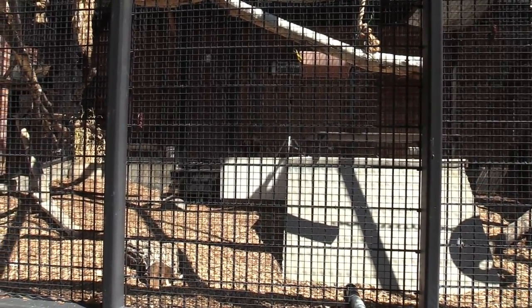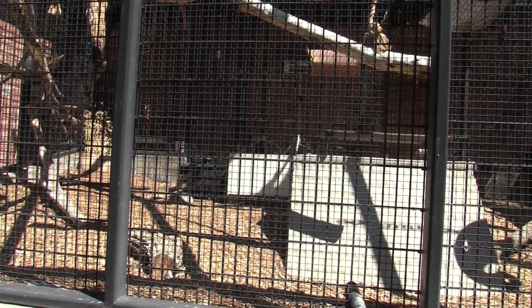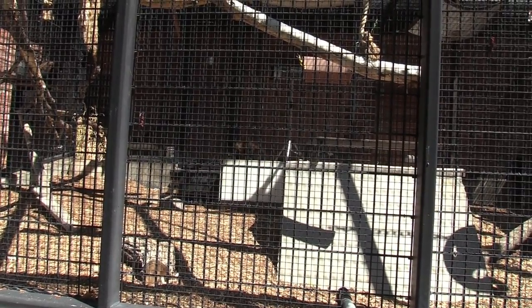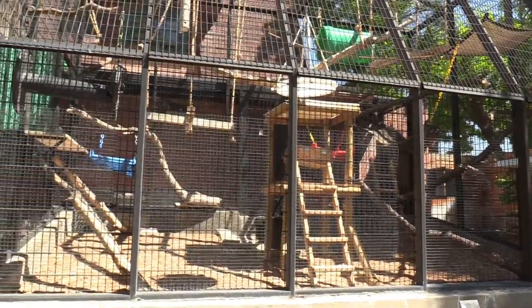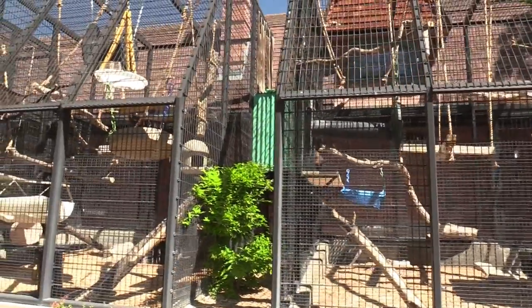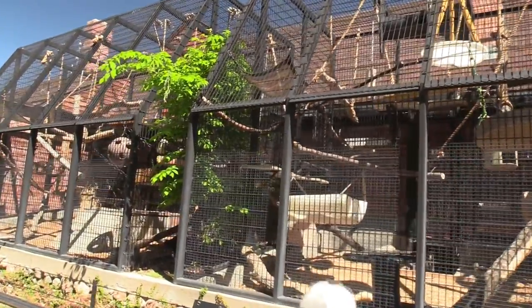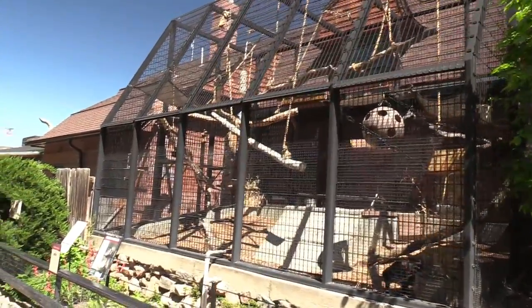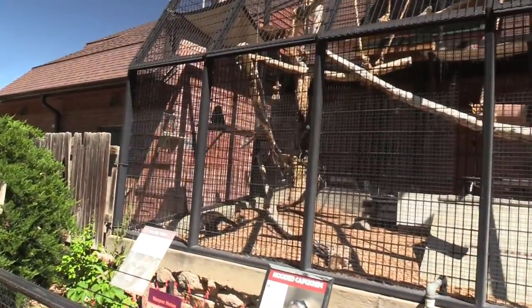And the animals have the option to go to the island. The sign here says the tunnel is open. The capuchin go to the island as they please, but sometimes they prefer to hang out in the cages here. All three of these cage areas have capuchins in them. They can all go between the three and the island as they please throughout the day.